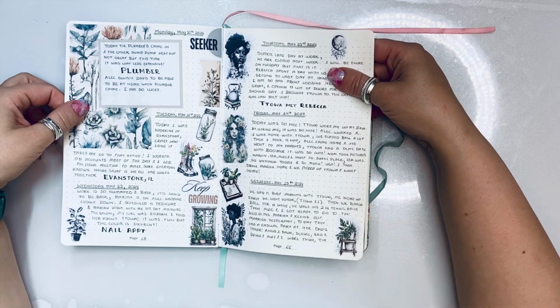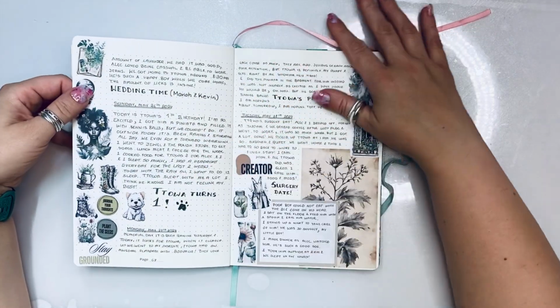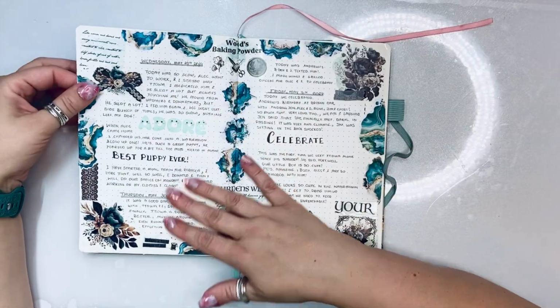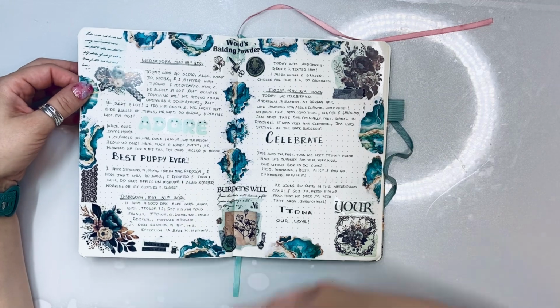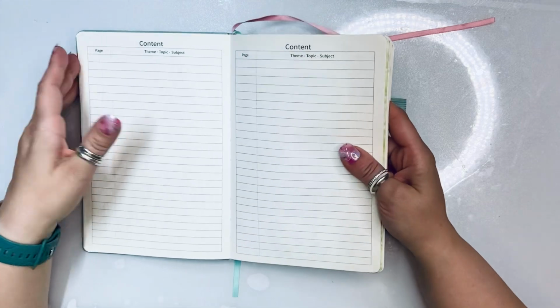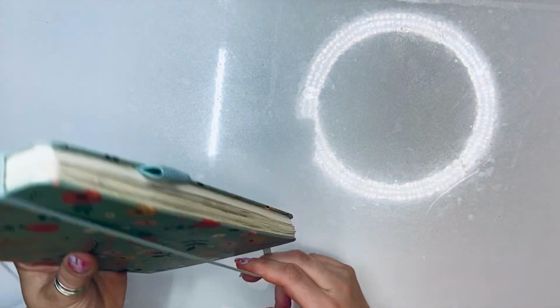This is from Crafty Planner Queen. It was her $2 Tuesday. That was so fun. And then this is just a random page that I found and created that. And then we go into June. So that was my journal. Super simple. I love journaling in this thing, you guys.